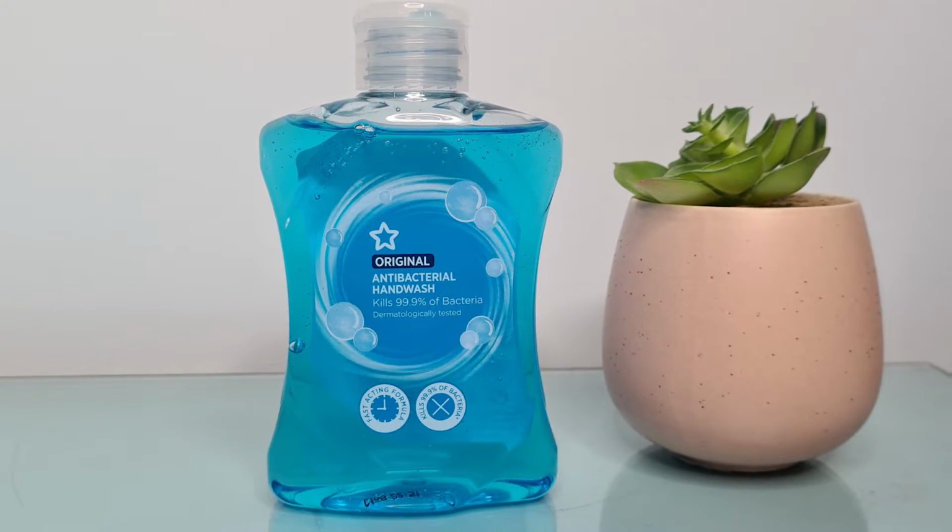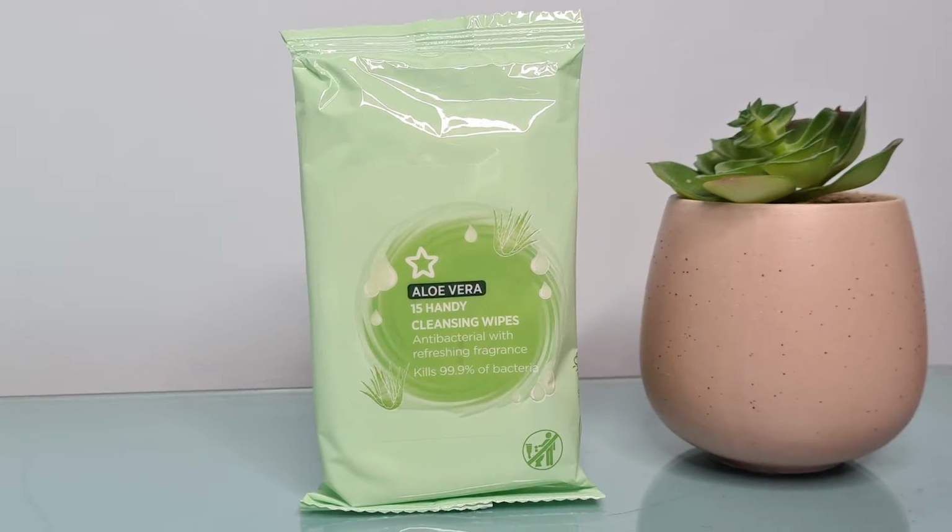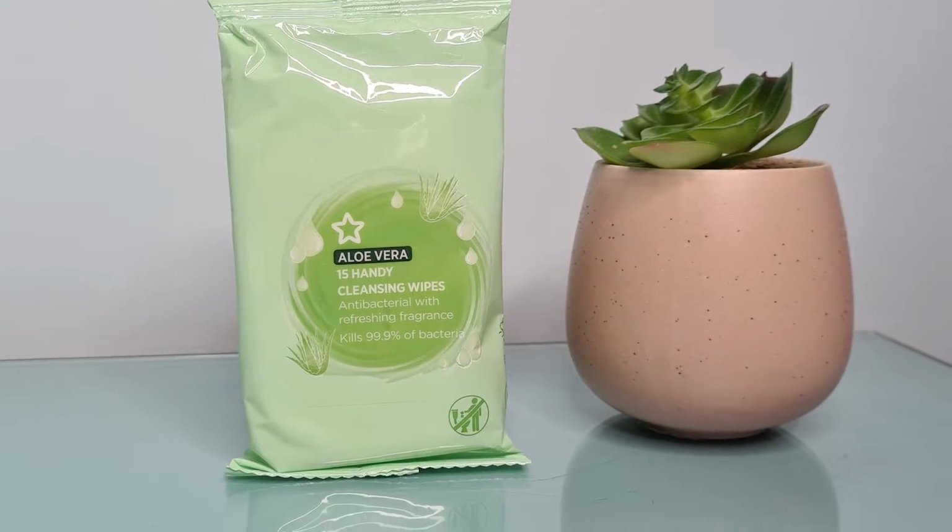I also got a hand wash from Superdrug themselves. This is their original antibacterial hand wash. This is £1. But I also got these, which are Superdrug's aloe vera handy cleansing wipes, which are antibacterial. I just thought that was a really good one to have for on the go. And they were on buy one get one free, so they made them about 50p each. Oh, sorry, these were £1 and 5p at full price. So they worked out at just over 50p each, which is quite good, isn't it?